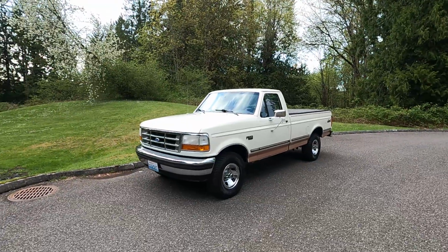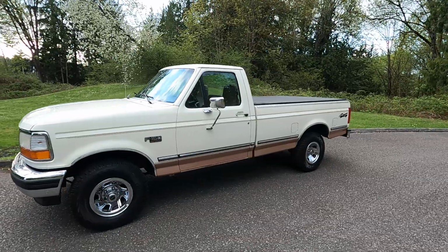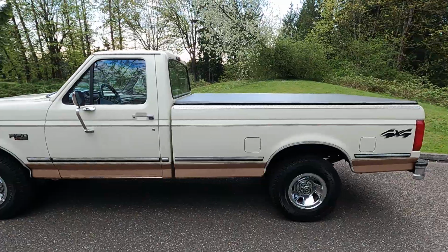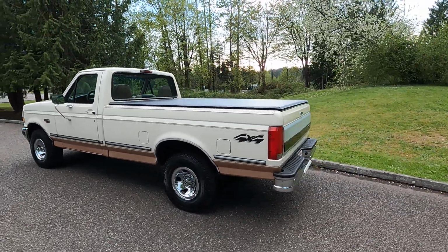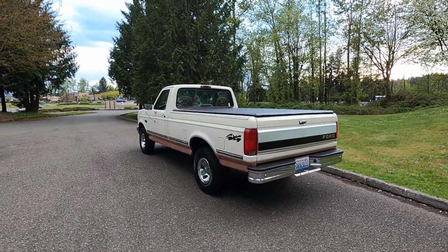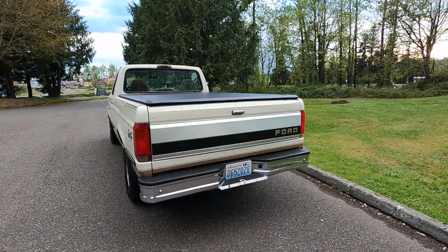All right, here up at No Reserve, we have a really hard to find 1995 Ford F-150. It's a regular cab 4x4, fully loaded, and it's got the 5-speed manual transmission, which is really hard to find. All power windows. It basically looks like an Eddie Bauer. It's not an Eddie Bauer. It has basically all the Eddie Bauer stuff without all the Eddie Bauer badging on it.